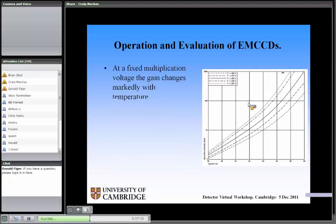What you find with these devices is that if you have a fixed multiplication voltage, that is, you keep your high voltage constant, then you find that the gain changes quite markedly with the temperature. And these curves here show you what happens at the warmer range. So this one here, the right-hand one, is at 293 Kelvin, that's plus 20 centigrade, 68 degrees Fahrenheit. And the inner one here is 223 Kelvin, so that's about 70 degrees change. And you can see that you're getting a drop in the voltage that you need to drive at of something like 1.5 volts or so, maybe a bit more than that over that range, maybe 2 volts.